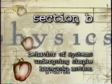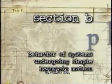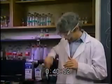Section B. Behavior of systems undergoing simple harmonic motion. We've talked about simple harmonic motion in order to understand Hooke's law. Now we're going to talk about the behavior of a system when it undergoes simple harmonic motion.